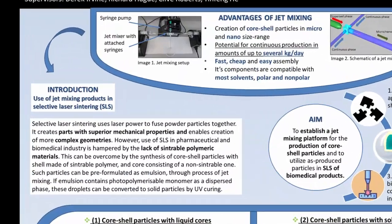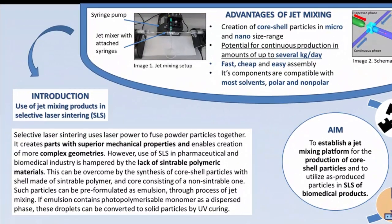Selective laser sintering, or SLS, is an additive manufacturing technology that uses a laser to melt solid powdered particles and then fuse them together in a desired shape. It creates objects with superior mechanical properties and complex geometries, so it is actually ideal for the creation of custom-made biomedical devices. However, it is still underutilized in this field due to the lack of suitable materials.